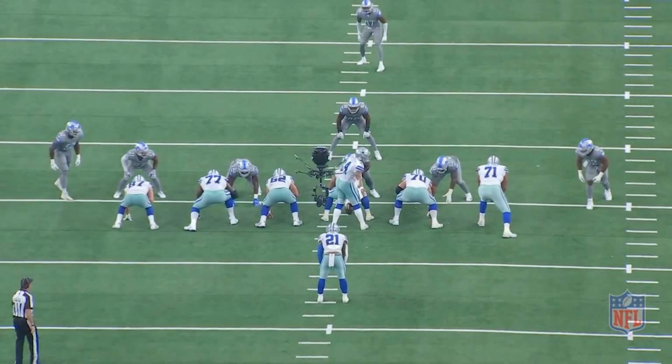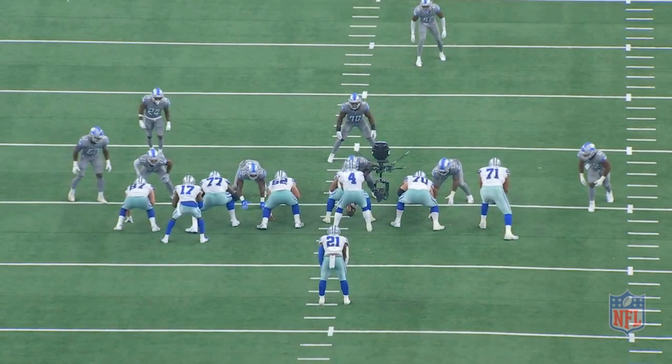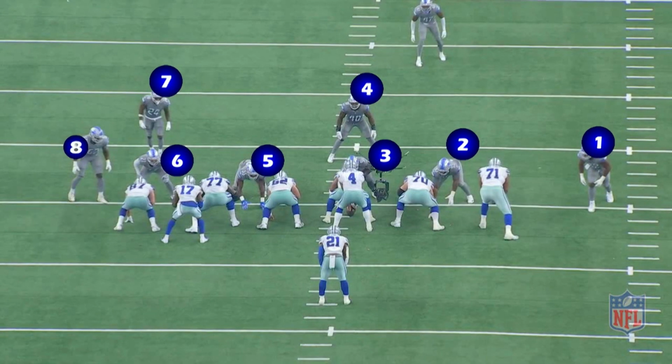You're never a good running team until you can gain a yard when you need a yard. When it's 3rd and 1, you got to go to Ezekiel Elliott. Even when the Lions load up the box, right? The bear front, an 8-man front.